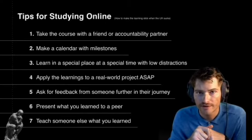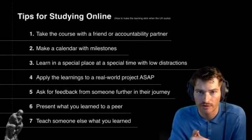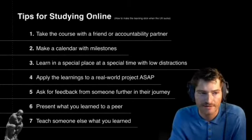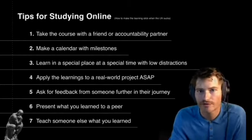Another one is, if they don't assign you a project or a homework assignment, assign it to yourself. Apply the learnings in a real world project as soon as possible. If you're a working designer, like many people in the Guild of Working Designers, it's really important to apply what you learn directly to a work project. That's the only real way, I think, to get better at design, is to do it in an actual project at work. Sure, you can do it in a hypothetical project.